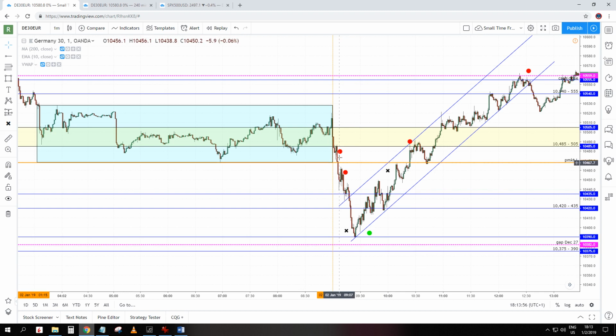So this short with entry right after the open, at the zone, or with the pullback toward the pre-market low, closing is near this next zone. Closing is here.